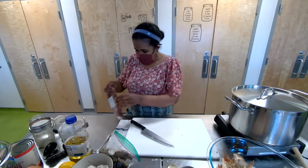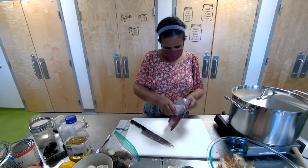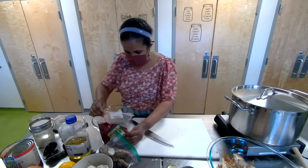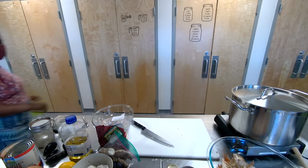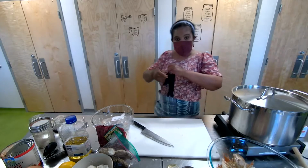So the beef is, what do you call it when it's soft? Okay. We got stew beef. Great. And I think, like you said, the cubes are a little big for what you want, right? So I'm going to chop them. Let me wash my hands and we're going to chop them. All good, I'm coming back. There we go. So we're going to chop our beef.